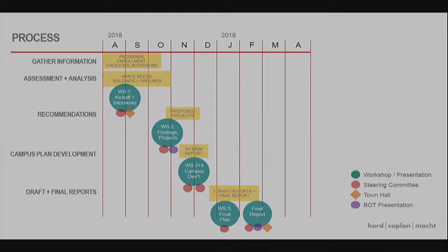This process was about a 7-month process. It began in August of 2018 and concluded in end of January, February 2019. It involved, again, a lot of participation both on campus and off campus. A lot of data gathering and that sort of thing, but also finding out from people their perceptions, from our students, their perceptions of the campus, what the campus should be, what it means to them, where our strengths are as a campus, where our weaknesses are.